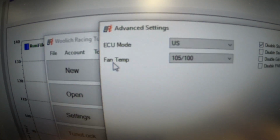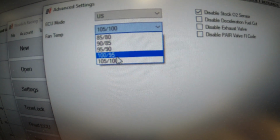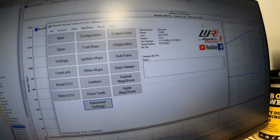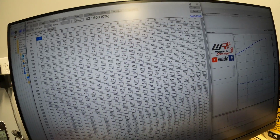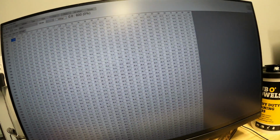You see here it also has a fan temp adjustment, so we can take the fan from turning on at the factory 220 degrees to 195 degrees. That's 95 degrees Celsius, which works out to be about 195 Fahrenheit. We're gonna adjust that. We're gonna adjust the fuel maps in each and every gear. And then we're also gonna adjust the ignition maps in each and every gear. We can make big gains with that as well.